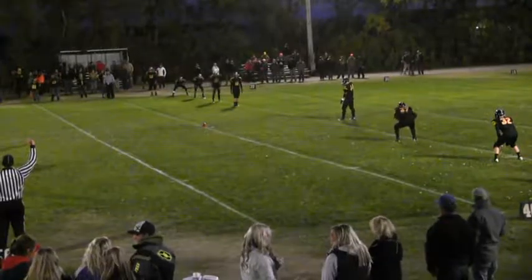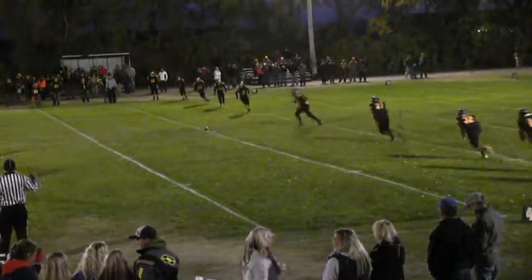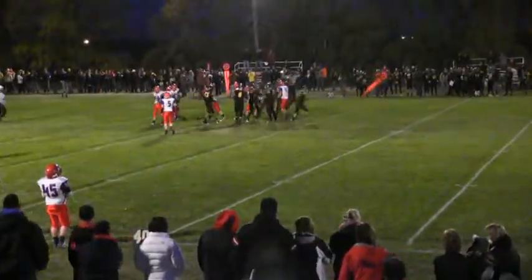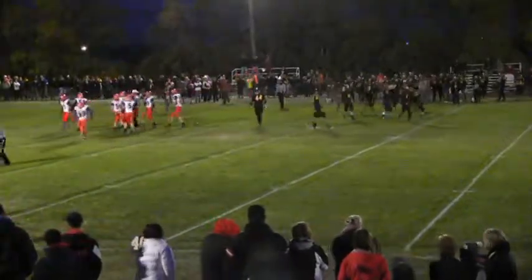Dylan Hines sets to kick away deep for the Patriots. Eli Hofer and Clay Martin. Here's Hines with the run up and the kick. This one bounces over Clay Martin. He got to almost the 30-yard line and got lit up.